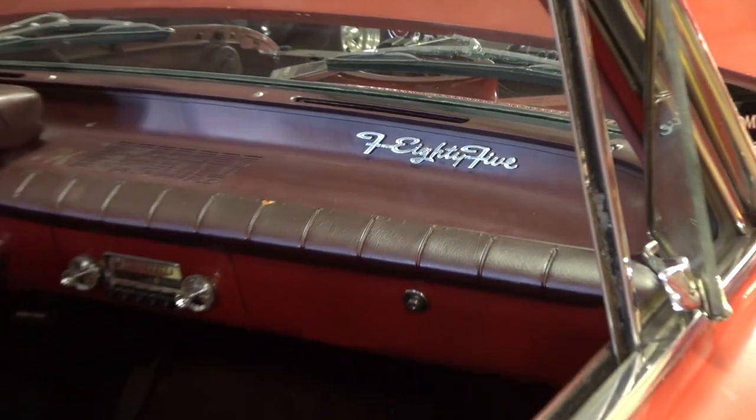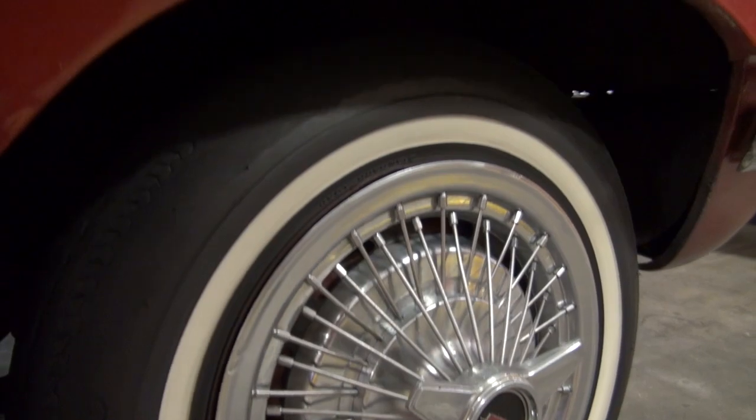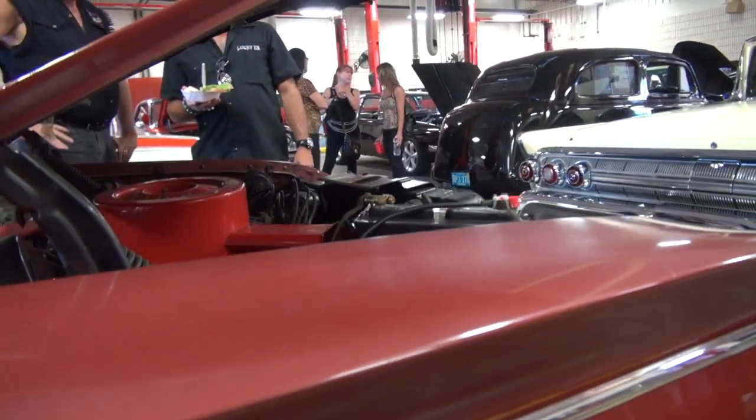It reminds me of the '65 F85 that I had back in high school. I saw the color, it's the same one and the same car. Fell in love with it. So did my girlfriend, and we have a lot of fun driving it. Ain't that right?